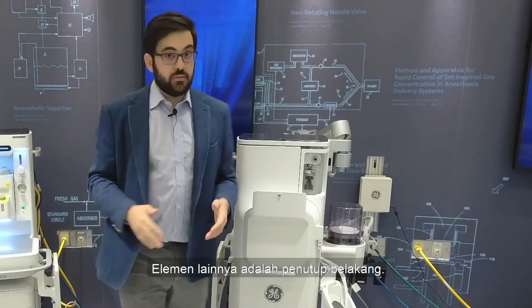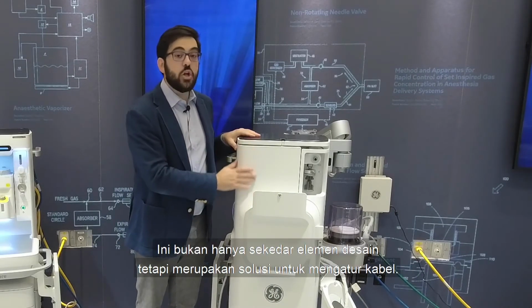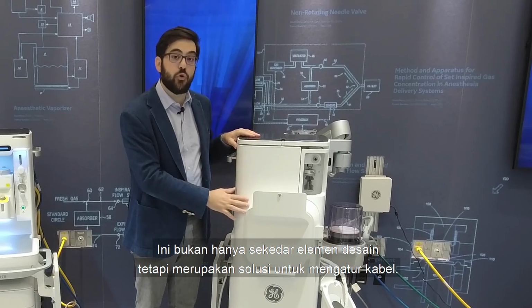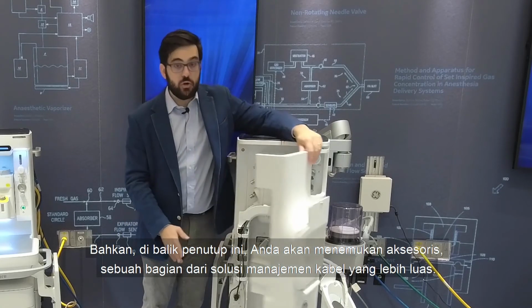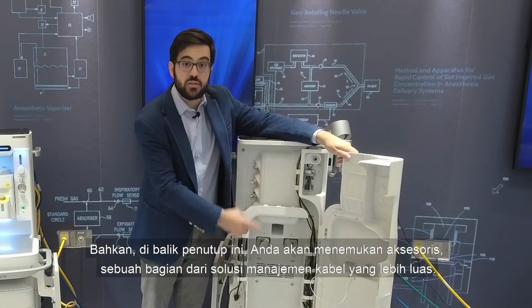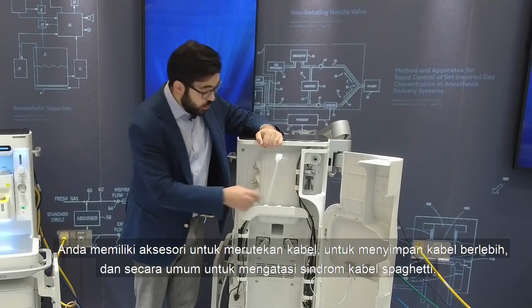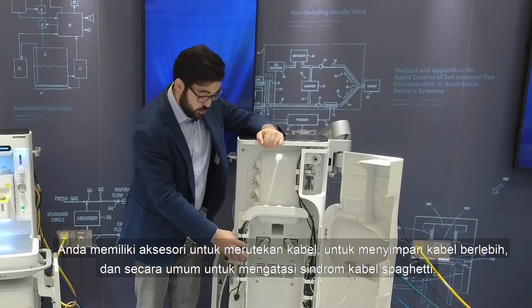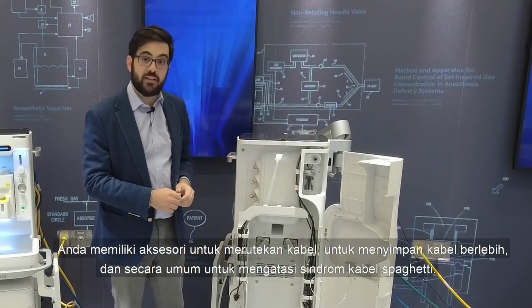Another element is this rear cover. This is not just a design element, but a solution for organizing cable. In fact, behind this door, you will find accessories, part of a broader cable management solution. You have accessories to route cables, to store excess cable, and in general, to solve the spaghetti syndrome.